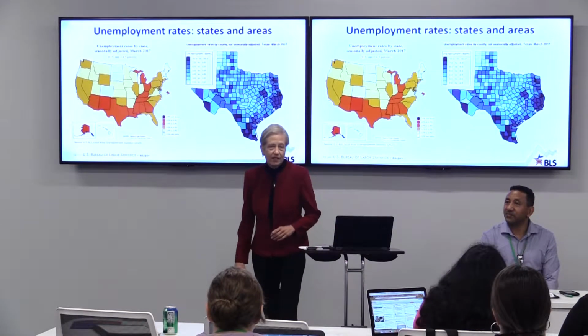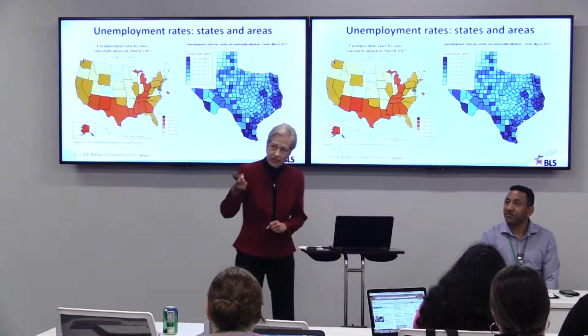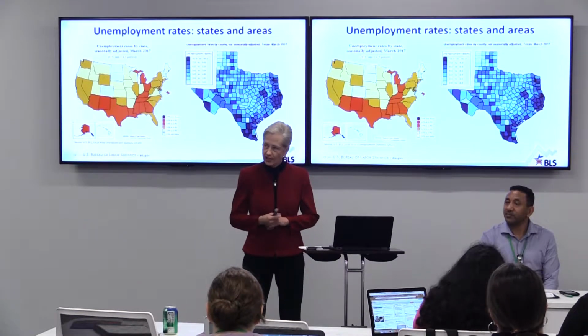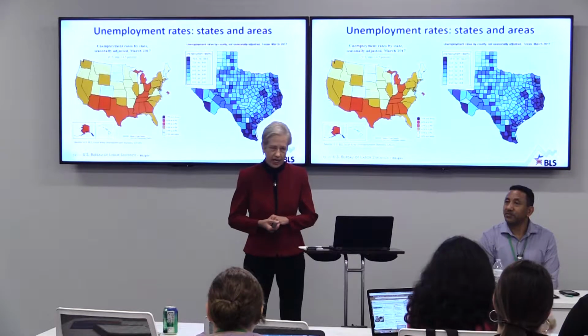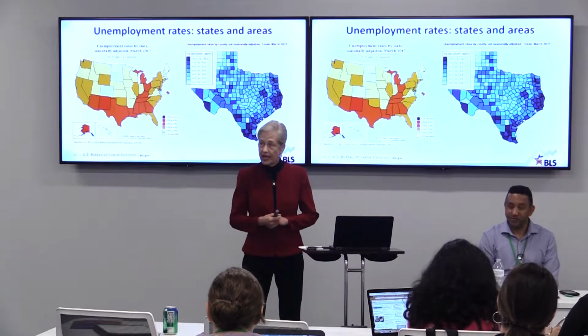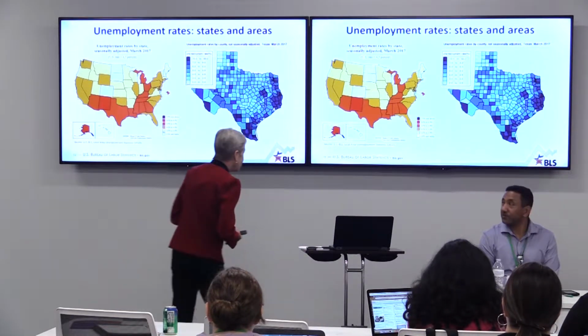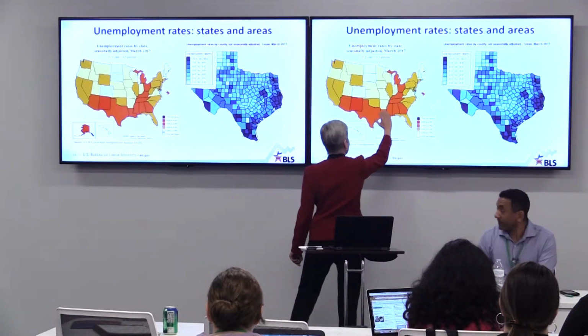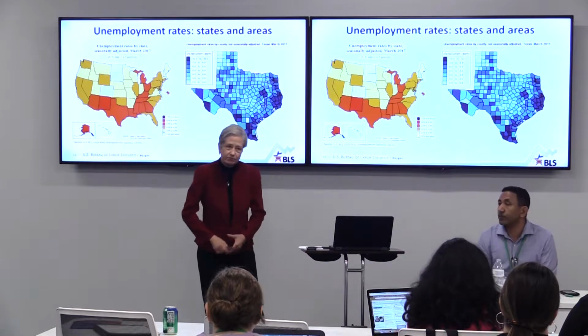Unemployment rates. This shows us the state rates and counties within a state. You can do it for all 50 states. You can pull up a county. You can look at over-the-year change. You can see right now from those indicators that, of course, this area is certainly having a problem.